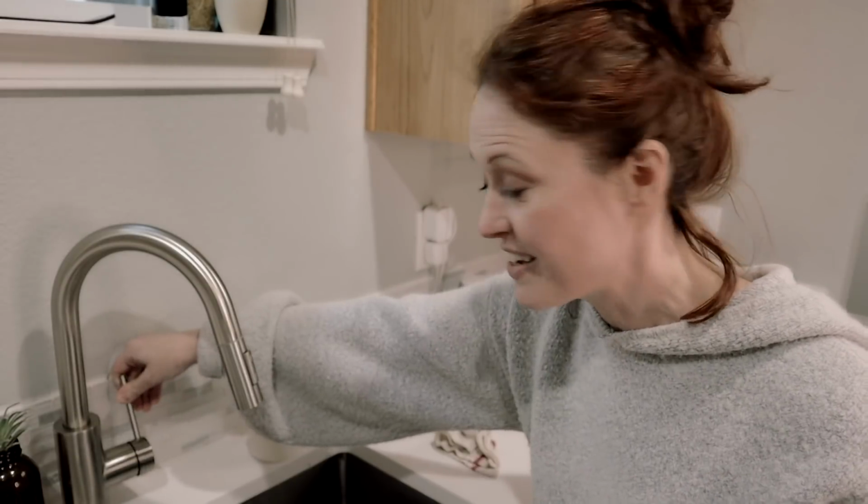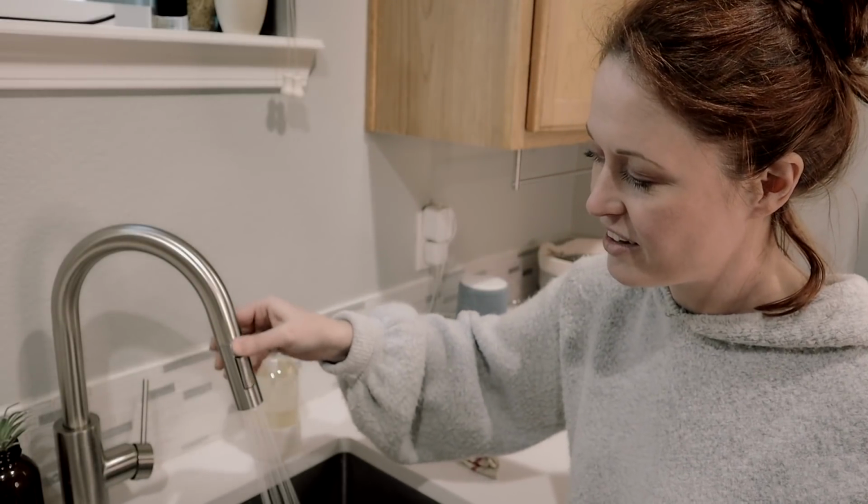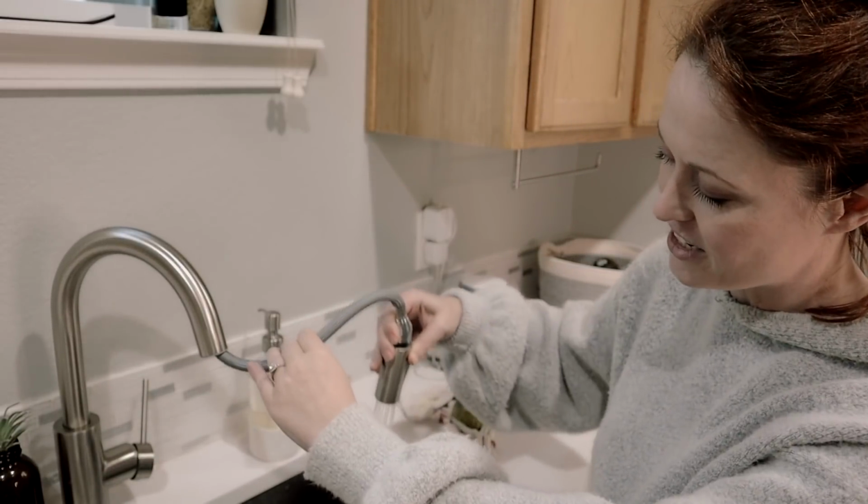We looked at tons of these. It has the regular sprayer, and it has a pull out, a magnet pull up, and I wanted to keep the party going. I wanted to do as many upgrades and updates as we possibly could in this kitchen while we were in the middle of that momentum. Take a look.